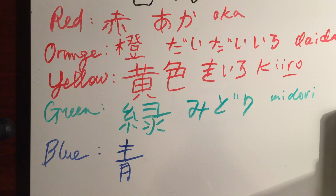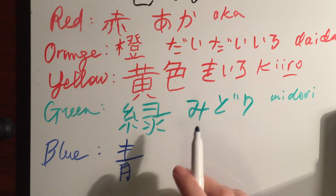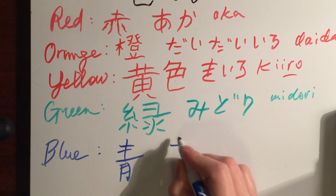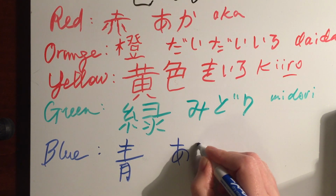Martians are blue, the moon is blue. You know, we think aliens are green, but no, they're blue. Don't forget it. Did I mention Midori is the liquor? I think I did. Okay. Just wanted to cover that. Ao is how you say blue.